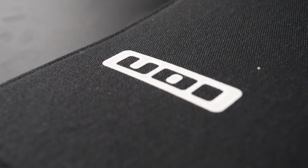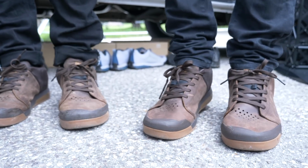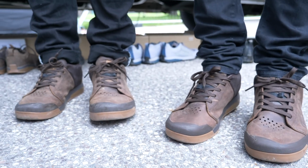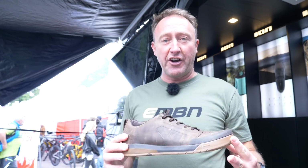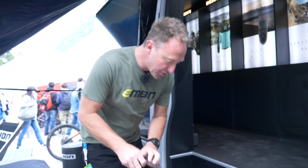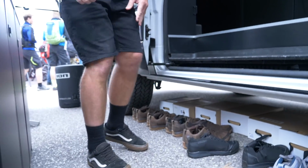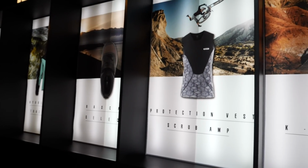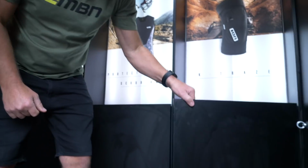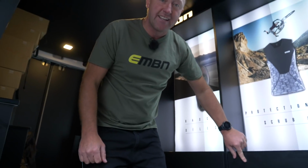Now I is for Ion from Munich in Germany. Now here at Riva Del Garda, they've got a test setup where you can come and if you need to borrow some flat pedal shoes, they've got the new Select, which you can hire out. You need to bring your license over, and you can take these out for 2 hours, try them out. So you've got shoes, they've got the Select, they've got the AM2s, and also you come in the truck here, you've got a whole range. You've got knee pads, you've got back protection. As you can see, they've got loads of them. So all you need to do is bring your license to the Ion stand and you can go for a test ride. Great stuff.